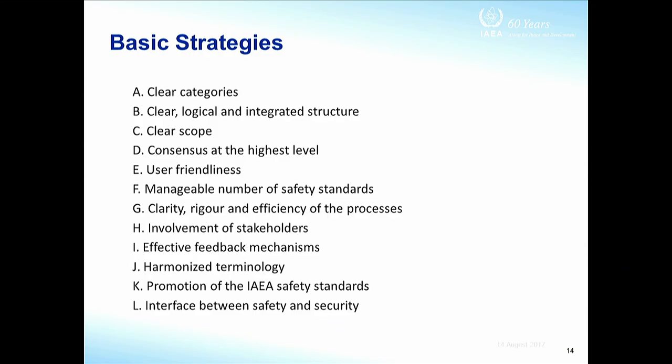The processes have to be clear, because otherwise how do the member states know how to get involved if we haven't set out clearly how to be involved? They need to be rigorous and they need to be efficient. And we need to involve the right stakeholders. We need to have proper feedback mechanisms. So when something has been published, we need to make sure that people are using it. And if they're using it and not liking it, they have to be able to tell us and we have to respond to that. The terminology we use in all of those different areas, from transport to nuclear power plants to leadership, has to be somehow consistent and harmonized.